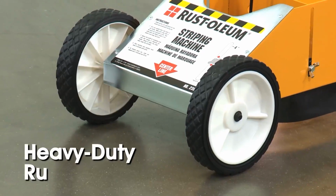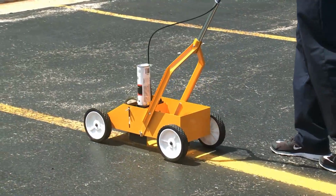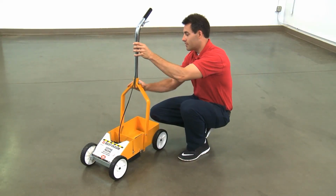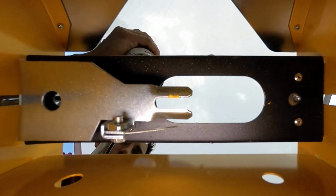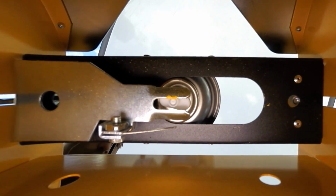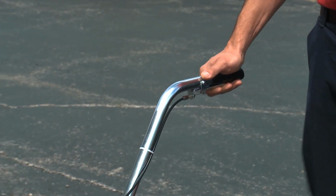You can change the line's width from 2 to 4 inches. Additionally, the business offers 5 paint colors and guarantees that the line will be ready in 30 minutes to be driven on or walked on. There is no need to go back and forth to reload because the tray can hold 12 cans at once. The machine costs $160 and a can of paint costs an additional $9.